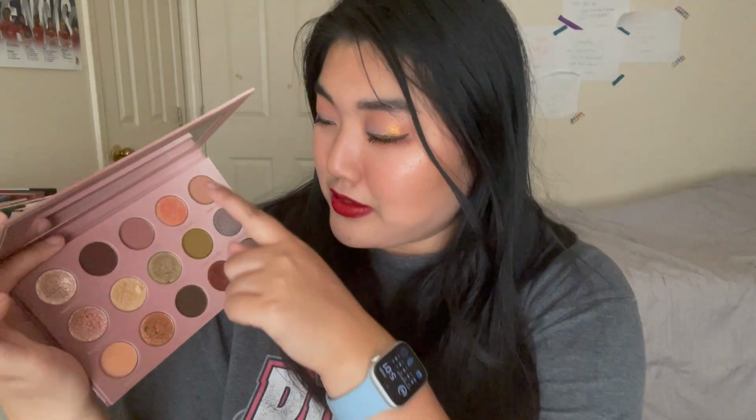Sadly, this is discontinued. They have changed to smaller pans, so they got rid of this palette. I'm sorry if you can hear cooking in the background, but this is just so nice every day with a couple different varieties that you could do. And I love the formula. The mattes are more buildable. I've come to find out that I prefer a buildable formula than one that's very pigmented and takes a long time to blend. So this one, very much that. The shimmers are so pretty, especially these two. They're extra sparkly. And these metallics are just super metallic. And I just love this palette. So this one is moving on to the round of 16, Sweet 16.